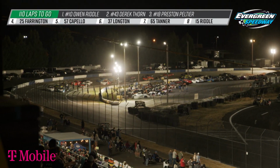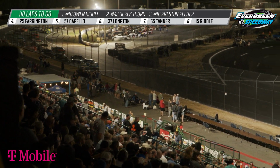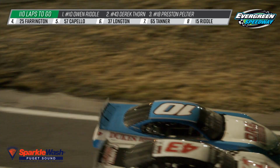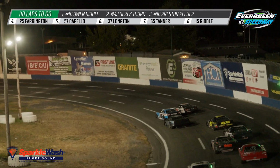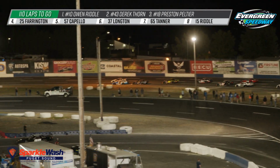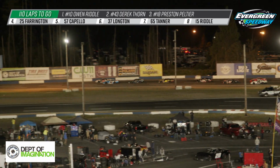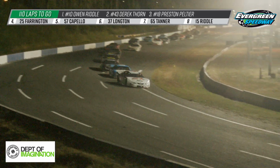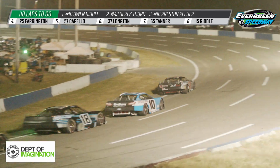Green flag is out on this one, and Derek Thorne powers on the outside as we see a car slow on the low side there. That's Jay Sauls, but he pulls in the pit road there. Here they come down off of turn number 2, and Derek Thorne not backing down in this one. Yeah, huge run, was able to carry the momentum off of turn number 2, and he's going to clear Owen Riddle going down into turn number 3 and off of turn number 4.